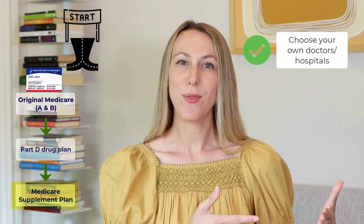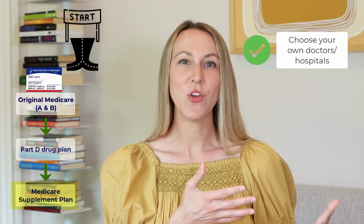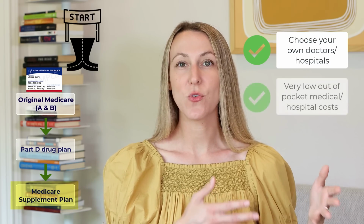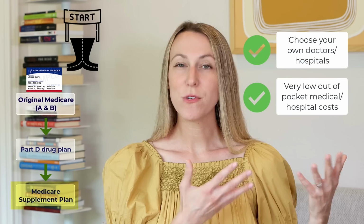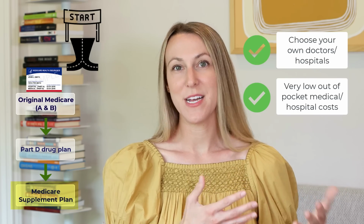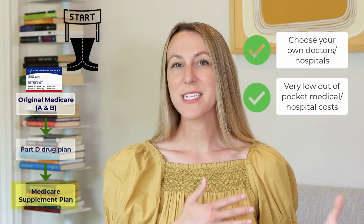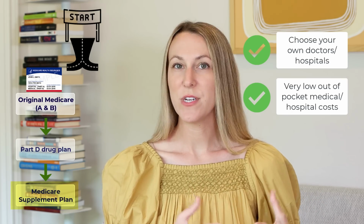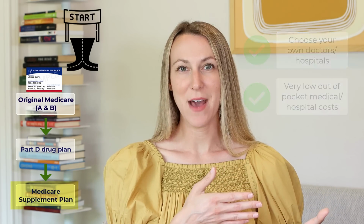Secondly, on this path, you have peace of mind in knowing that you won't really be hit with any huge medical bills, because your Medicare supplement plan is going to cover almost all of your potential out-of-pocket costs under Parts A and B. These plans give you very comprehensive coverage, so usually you have little to no deductibles and copays. So what is the downside to this path?